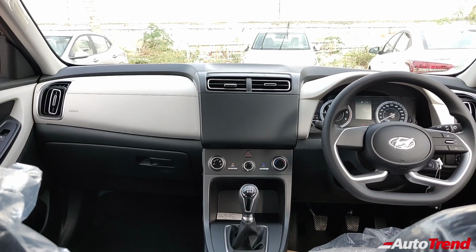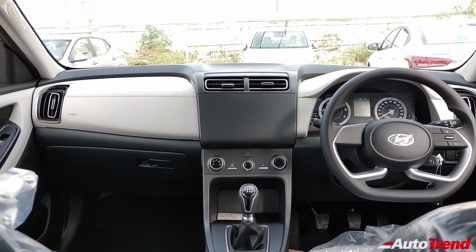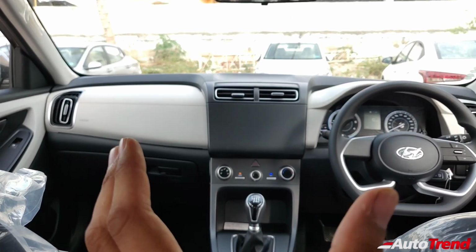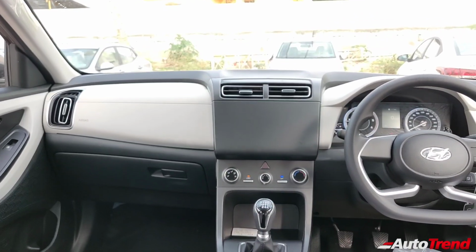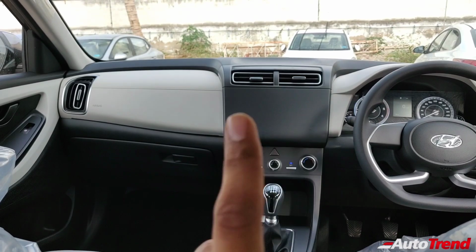Yes folks, I'm right now in the back seat of the new Hyundai Creta entry level E variant, and this is how the dashboard looks like from the rear seat. This massive center panel looks kind of a blackboard to me, without any sort of infotainment system or an audio system, but once you fit any sort of audio system, this would look much better.